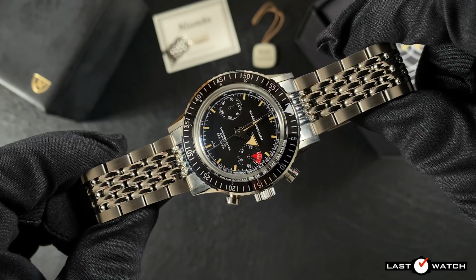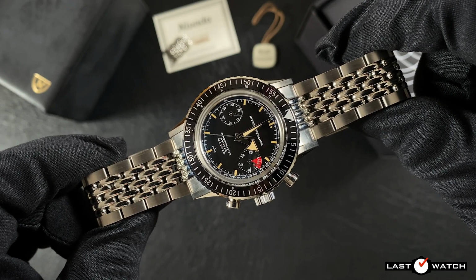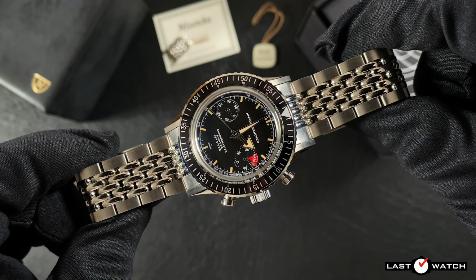Feel free to share your thoughts on the Chronomaster Aviator Sea Diver in the comments below. Do you think Nivada Grenchen did a good job with the reinterpretation and pricing? Are you a happy owner or planning on picking one up?